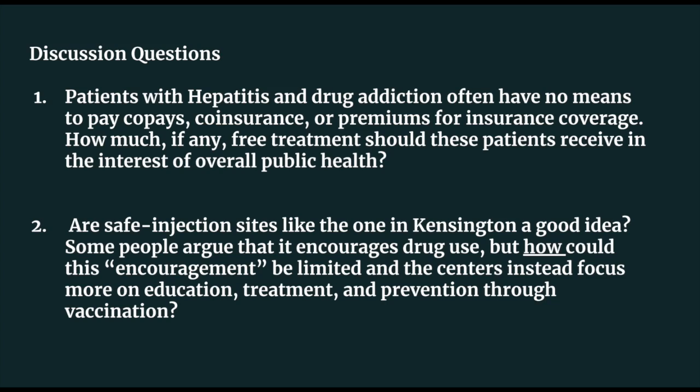Patients with hepatitis and drug addiction often have no means of payment. How much, if any, free treatment should these patients receive in the interest of overall public health? And are safe injection sites like the one in Kensington a good idea? Some people argue that it encourages drug use, but how could this encouragement be limited and the centers instead focus more on education, treatment, and prevention through vaccination?